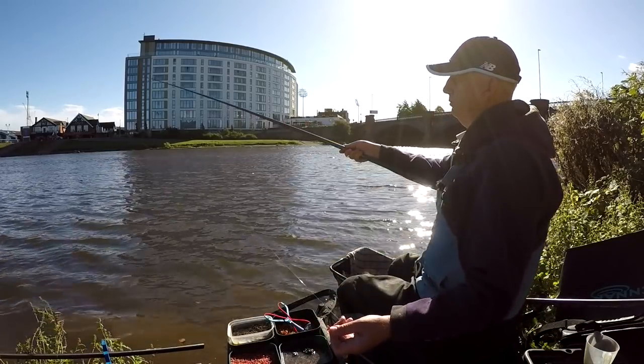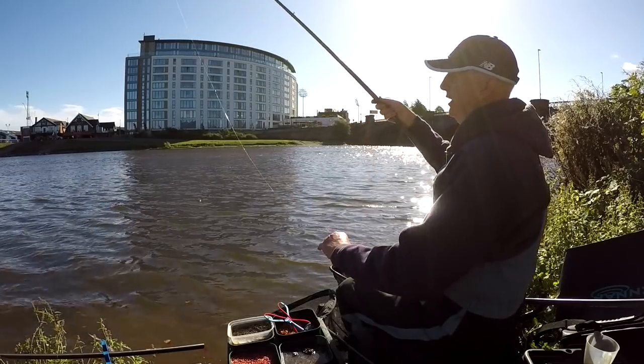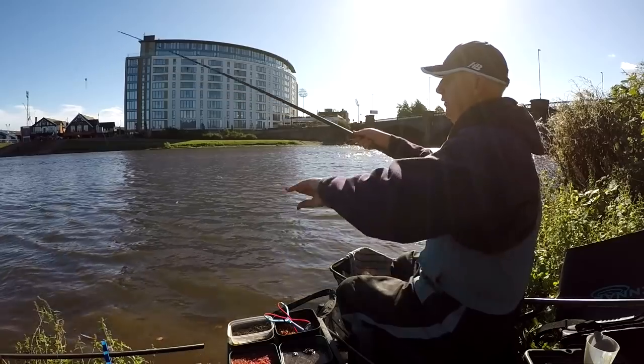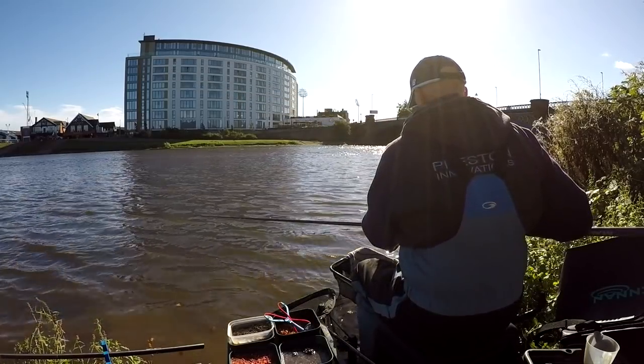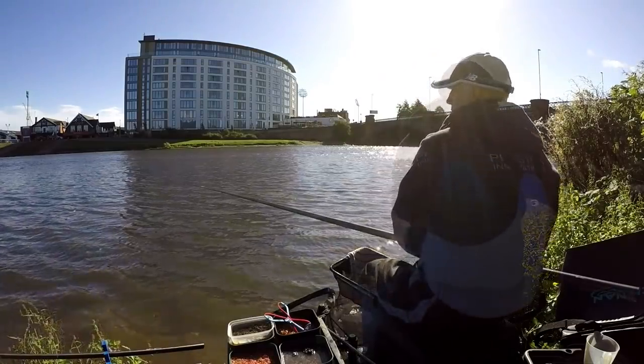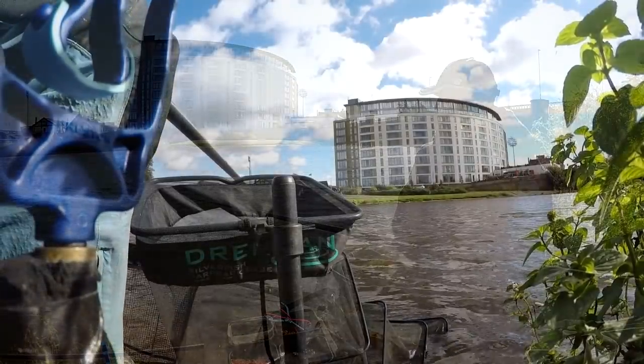So I've got probably 10 foot of depth on. And it's the deeper swims that I think are going to hold the bigger roach on the Trent at the moment, because the water's quite clear. Although we've had quite a lot of rain this week, water's up about a foot on normal. It's got a little bit of colour in it.